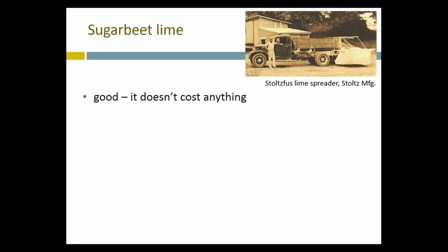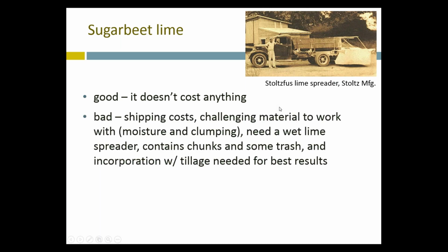One relatively inexpensive option is to use spent sugar beet lime. So sugar beet factories will accumulate this lime. Often they don't have a use for it. So here in Montana, we have a couple plants where lime simply accumulates and the factories are looking to get rid of it. Some problems is it's heavy, so shipping costs can be high.